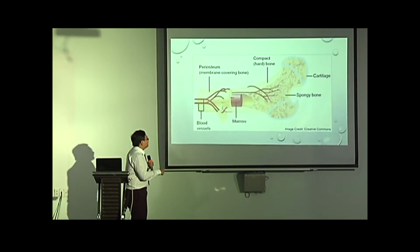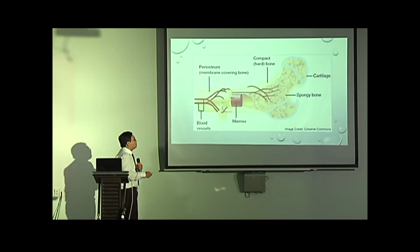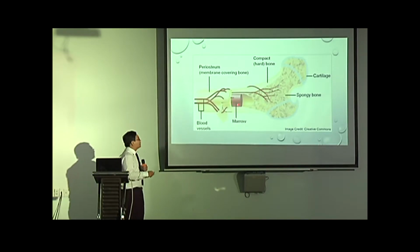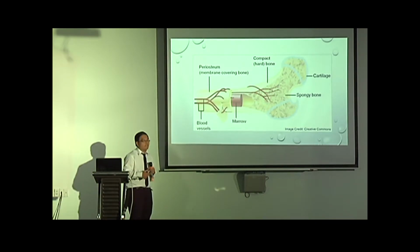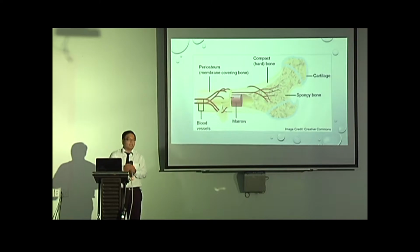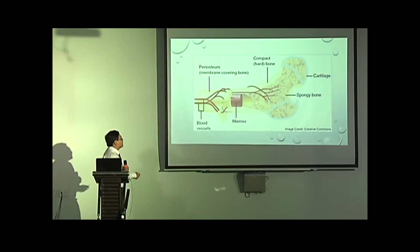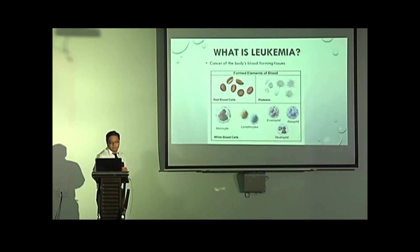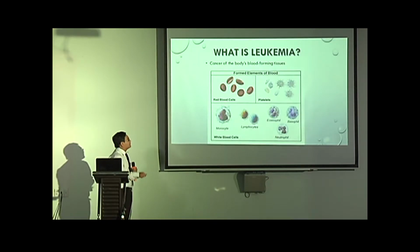These cells in the blood come from the bone marrow. This is the structure of the bone. As you all know, this is the compact bone, the hard part, the spongy bone, and this is the bone marrow, which is home to many different types of blood stem cells. And each of these stem cells is responsible for producing different types of blood cells.